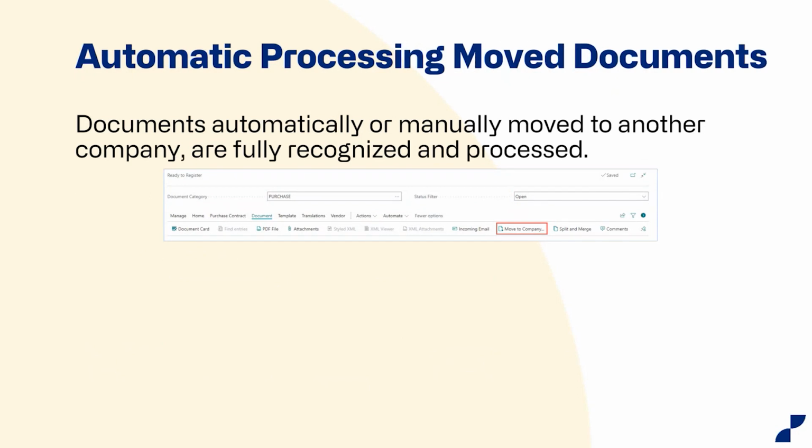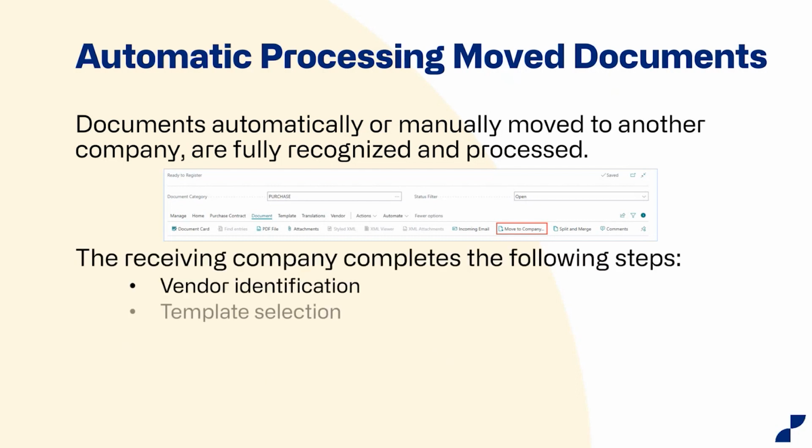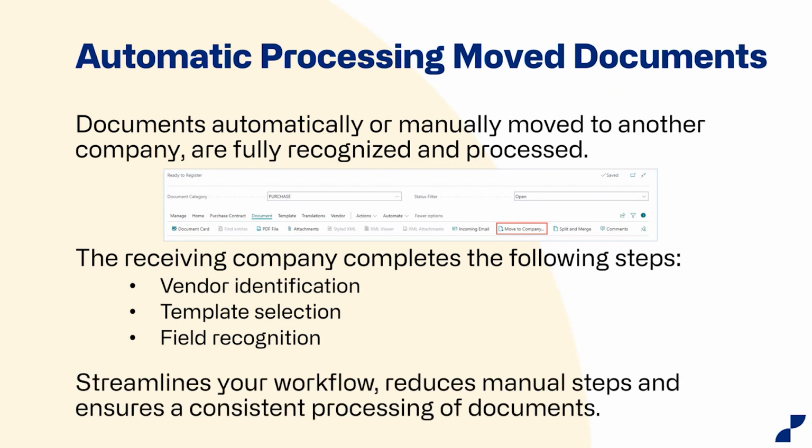For those of you that work with document capture in multiple companies, you have the option to move documents between companies either automatically or manually, and those documents are fully recognized and processed when you move them. So if you choose to move to company or configure document capture to move them automatically, the full process will be completed, like the vendor identification, the template selection, and the field recognition, and all that follows with that. So that would definitely save time and make sure that you are processing all documents in the same way across all companies. So just move your documents around and let document capture do the work for you.